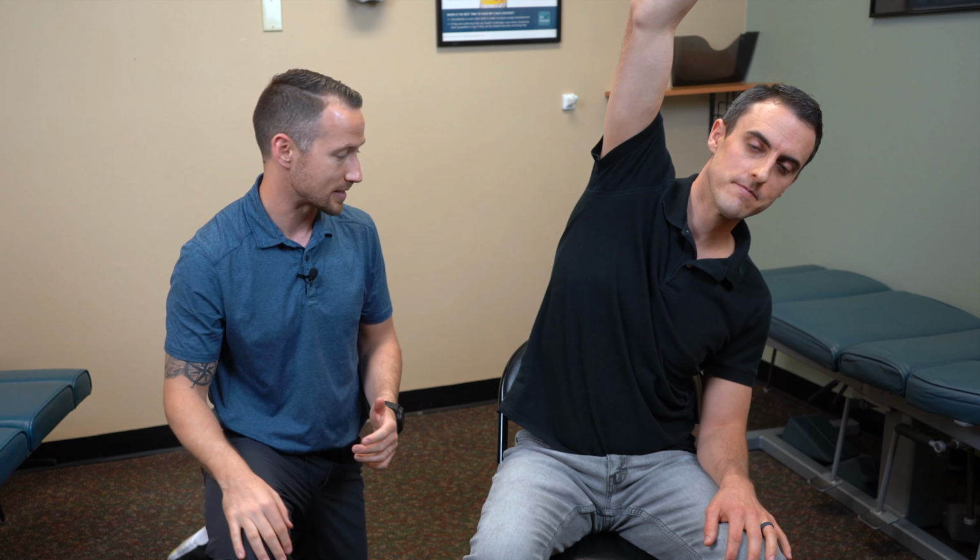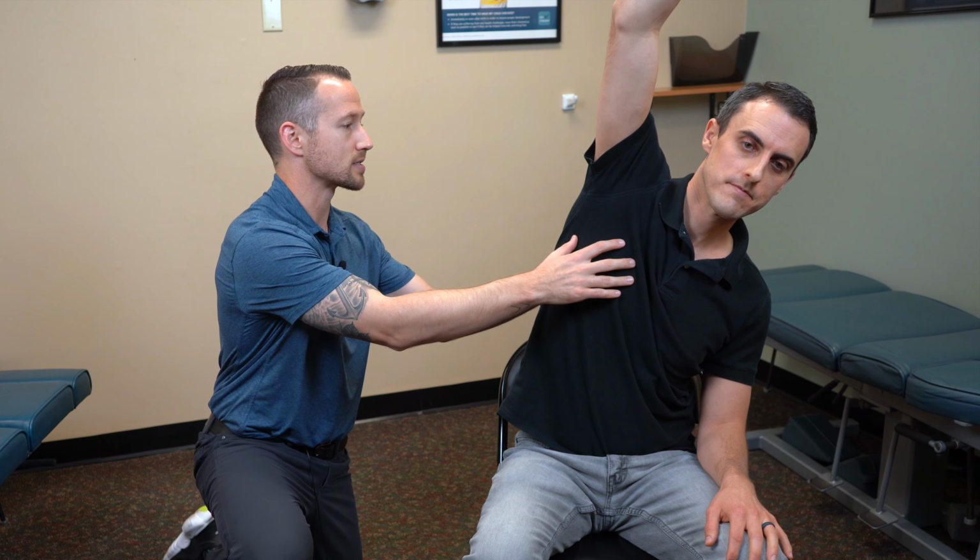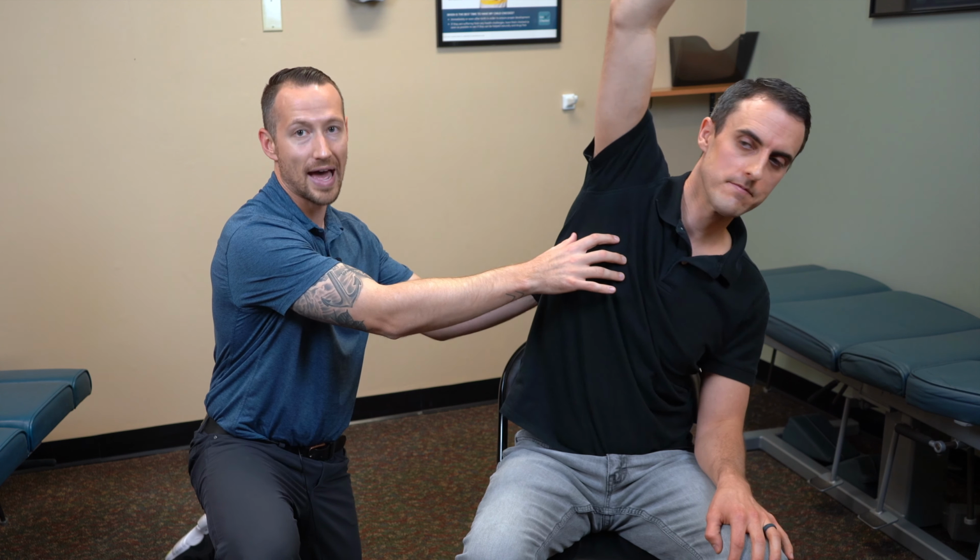Now, one thing you are stretching as you're doing this is you're gonna be stretching the lat, which is through here, but the further you go, you're gonna start reaching into that QL, which is right along the side of the spine here. And sometimes, depending on how you're stretching, you can sort of twist your chest forward, backward, and you'll be feeling it in different spots in your low back that will help target that QL muscle.